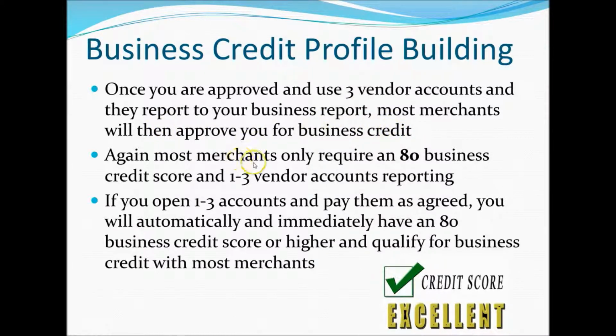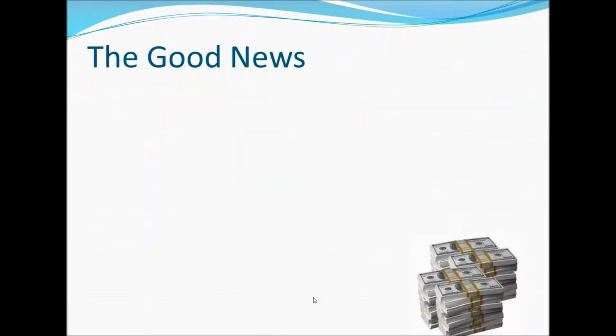Now again, most merchants are only looking for an 80 score or higher and 1 to 3 vendor accounts reporting. So when you have these accounts open and you pay them as agreed, you'll automatically have the 80 score and qualify for business credit. So all you have to do is focus on getting to 1 to 3 vendor accounts. Once you get these, the score will come with it. Then you will have a profile that they look for to approve you for actual business credit.